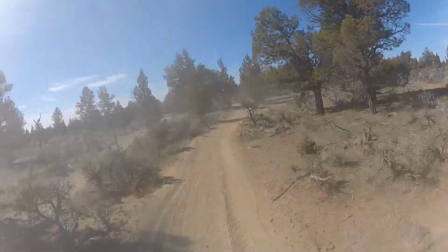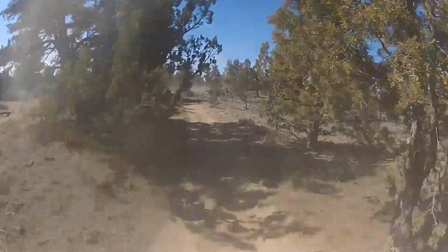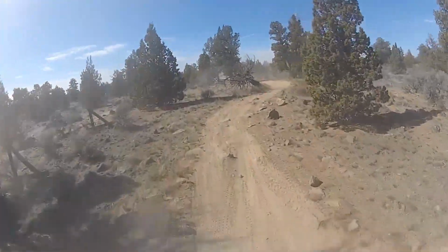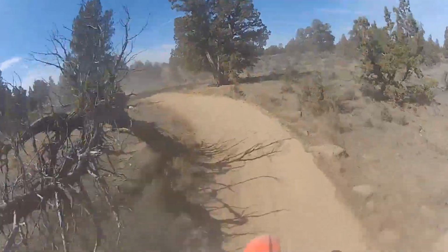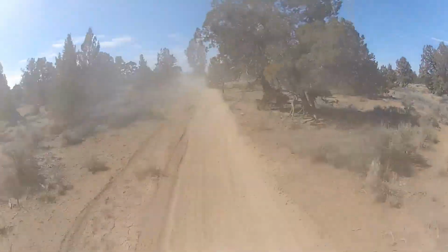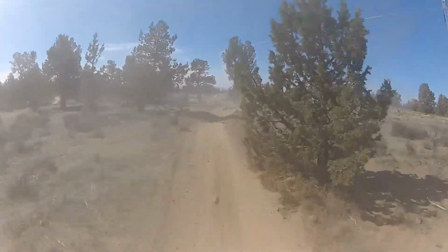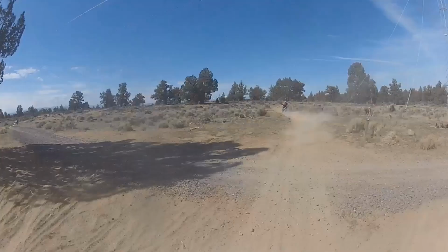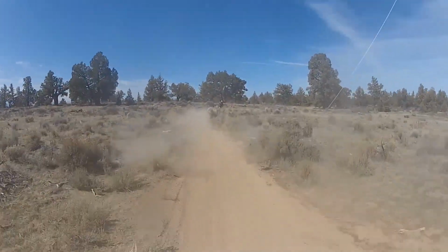You guys might notice the different sound in the bike right now. I am actually riding Emily's CRF250R, which is a blast to ride, by the way. The suspension on that bike and the ergonomics in the corners, it's amazing. I wouldn't mind having myself a CRF450R. Anyways, back to the subject.